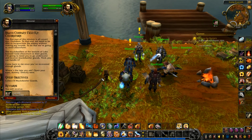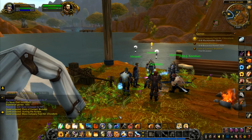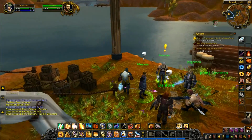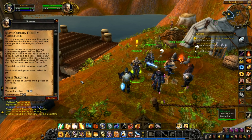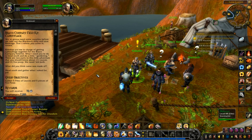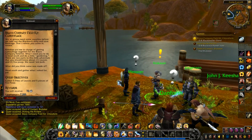Where's the lake, you ask? Open your eyes, dummy. Directly west. I didn't actually ask. It's got to be said. I'll just point out that I didn't actually ask. I don't know why he had to add that bit in. I think he's just being rude. No need for that. I mean, yeah, we're all hard-bitten warrior types, but you don't have to be rude.